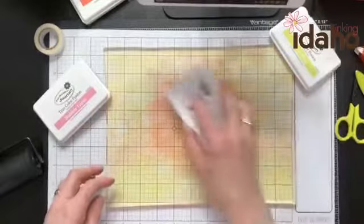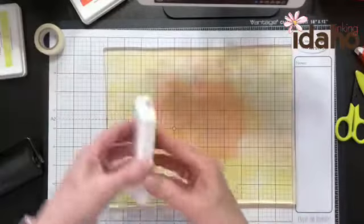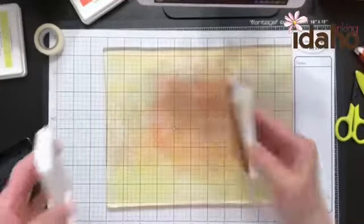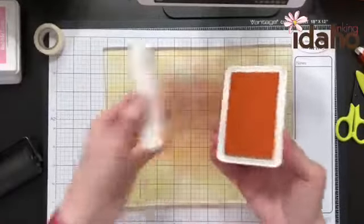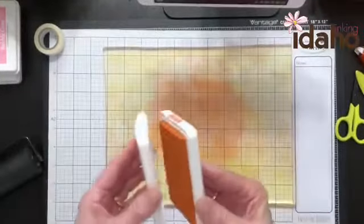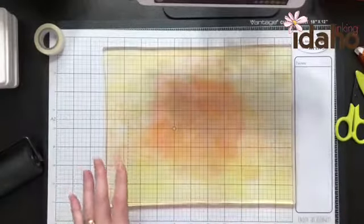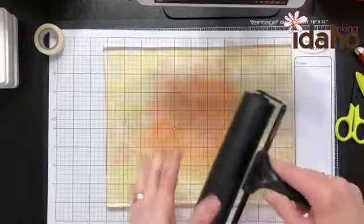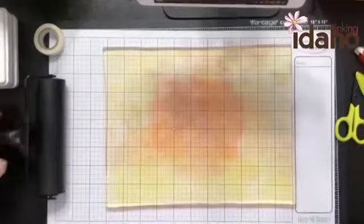Get this opened up. Sweet pear. Here's some, I don't have enough stash. Bubble gum. And I'm going to try orange creamsicle. Okay, I want to grab one more green, I think. Okay, I'm going to do my gel press. Do I want to blend this or do I just want to go for it? What do I want to do? What the heck, we'll blend it a tiny bit and see what happens.